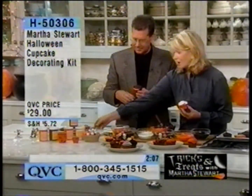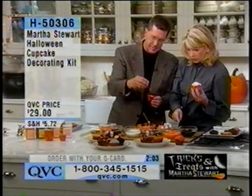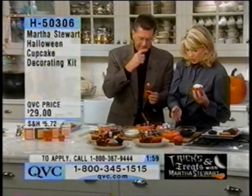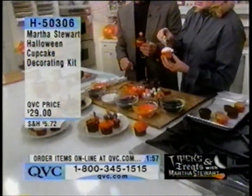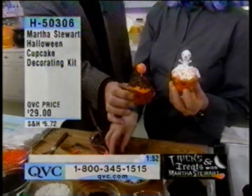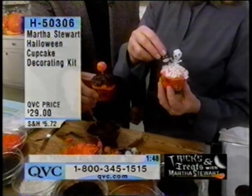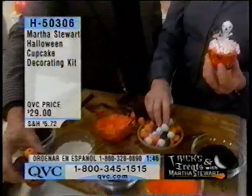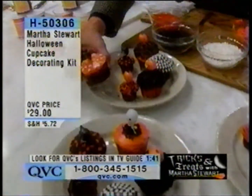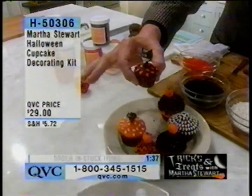Now, the toppers are what I find enchanting. These are fun. You get 50 of these guys. And don't forget, you have little black bats, which are so charming. The toppers are wonderful. Look at this. You have little skulls, little pumpkins, little witches, black cats, which I love. Look at those little witches with witches' hats. And look, you not only get a full size cupcake, you also get little bitty minis. So you can have little bitty ones too.